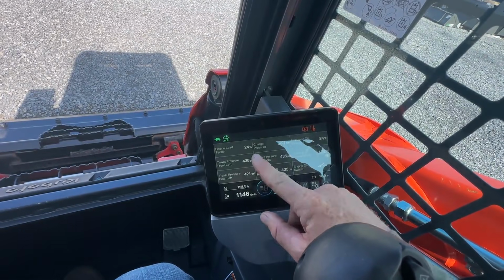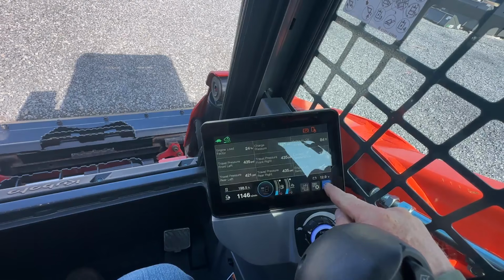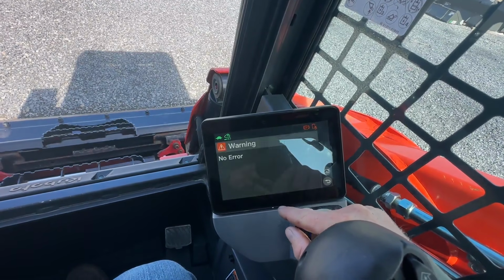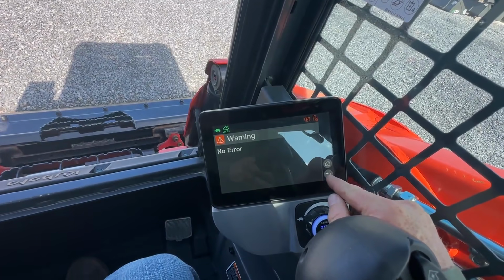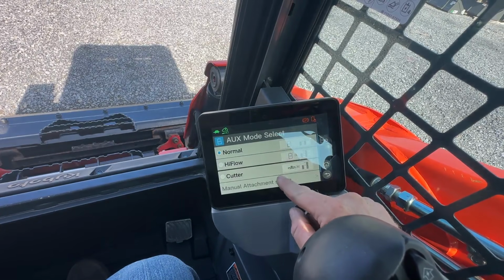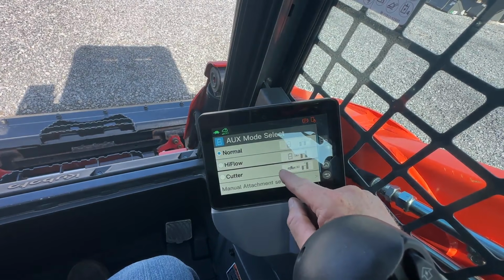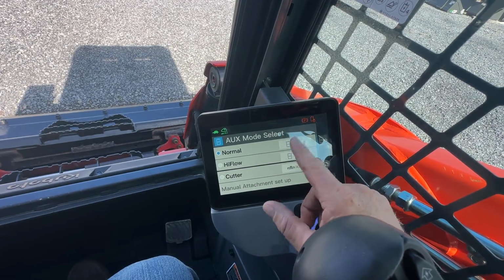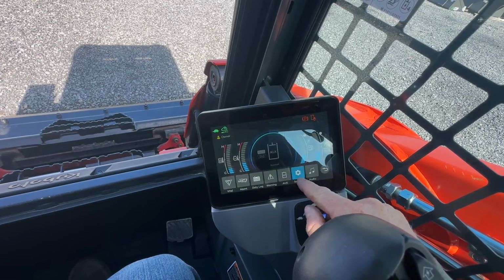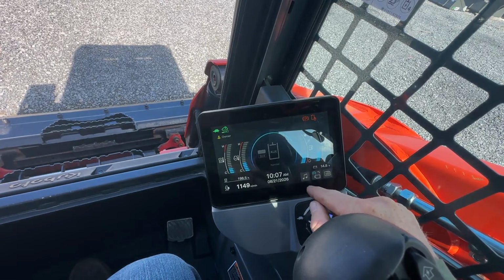We're going to have our vitals. Very nice. You can read all about what the machine is doing. You can go in here. Let's go to warnings. We have no warnings, which is good. That's what we're after. Auxiliary hydraulics, here's where you can select and then you can set a cutter. They put that in there, so you can set it to whatever you want it to do. There's also other kinds of settings in here you can do.